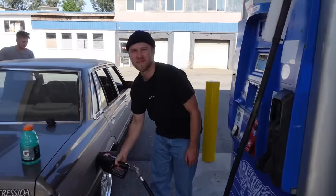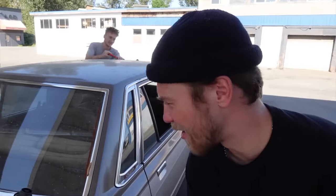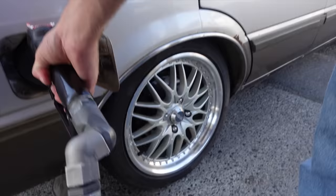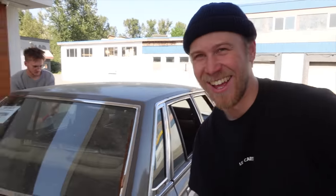Tell us, year, make, model. What do we got here? We have a 1984 Toyota Cressida. It's an MX63. And it's got some sick wheels on it, as you can see. The gas gauge doesn't work, and the windshield's cracked, and it's crusty, so we like that. Oh yeah. So it's great.